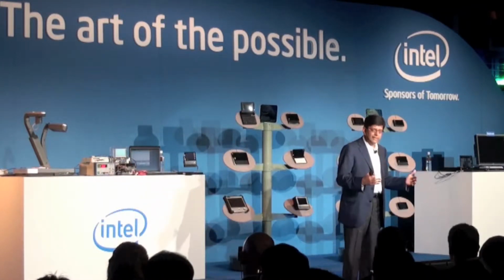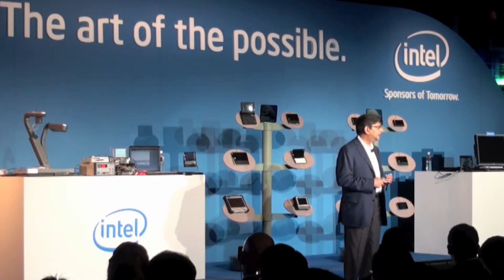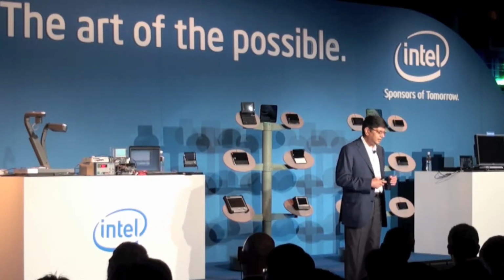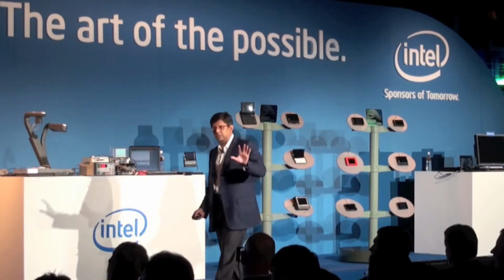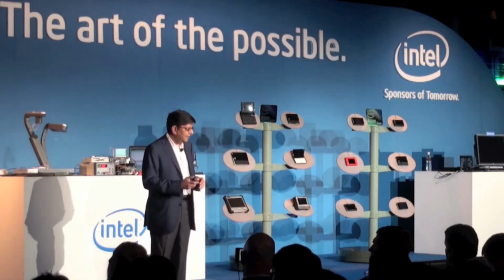But we don't stop there. The next generation is Medfield on 32 nanometers, and we've started design on that. So more on that in a little bit. That's basically our roadmap, and I'll step through this during the course of this conversation.